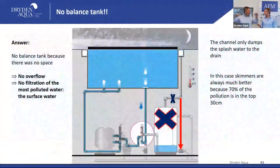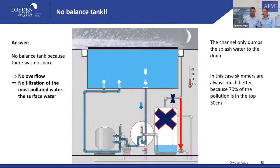The other issue is the surface. We went to the technical room and were looking for a balance tank. We looked for quite a while, and then finally we asked, where is the balance tank? The answer was, we don't have one because we don't have space for it. It's very squeezed, and that's understandable, but it means this pool was not overflowing.